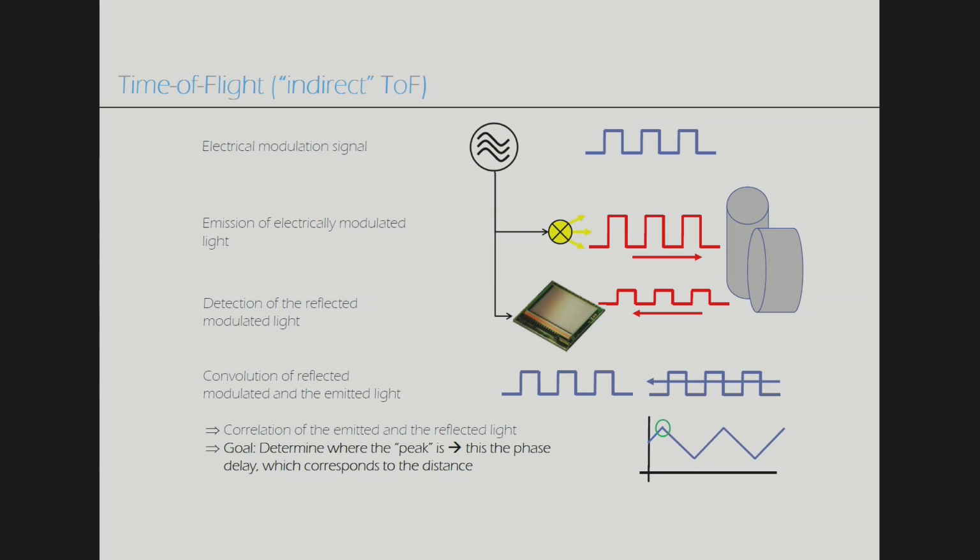What we do on our PMD chip, which is shown here, is inside every single pixel, we do a correlation measurement. We correlate the incoming light with a reference signal that is also used to modulate the light source. This correlation is done in hardware, directly in the pixel, on the pixel level, and you don't have to do calculations afterwards. You have to do some, but they are very lean. What we do, obviously, is a convolution of the reflected light with a reference signal.